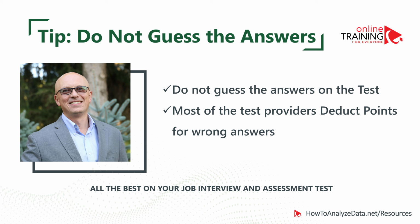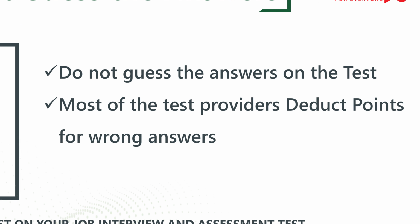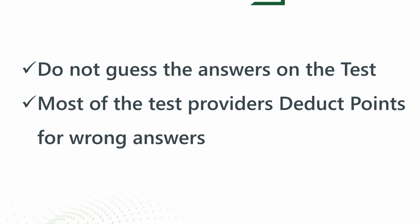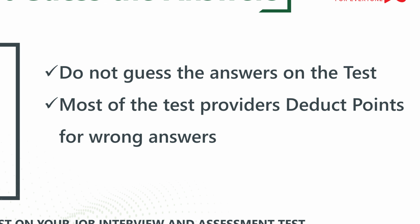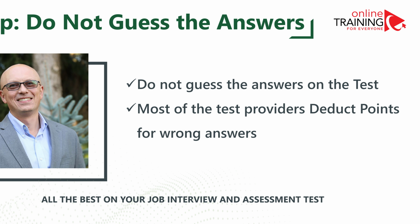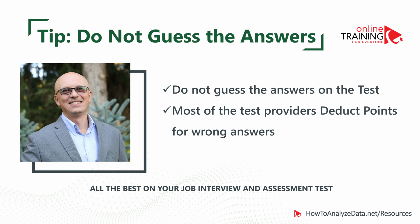Let me share with you some information that you probably don't know. Based on our recent research, most assessment test providers deduct points for incorrect answers. So it is not a good idea to guess answers during the test. You can ask the provider to see how they handle incorrect answers. If they deduct points for incorrect answers, you might consider skipping the questions where you do not know the answers. Now let's continue and get you ready for the assessment test.